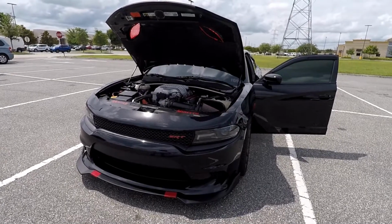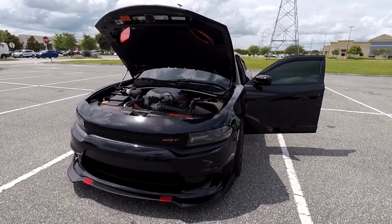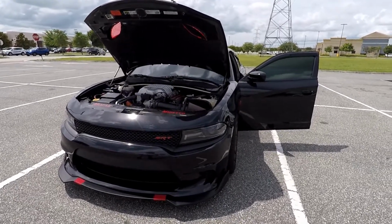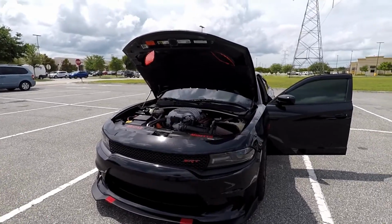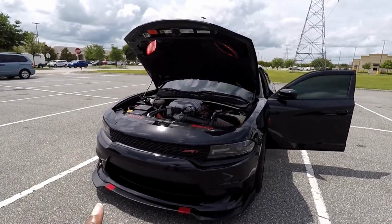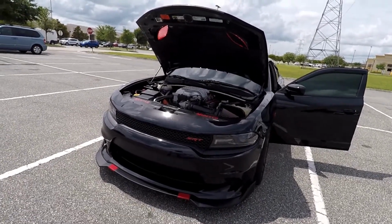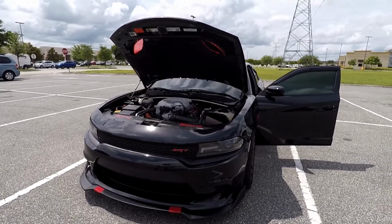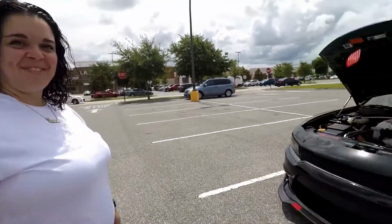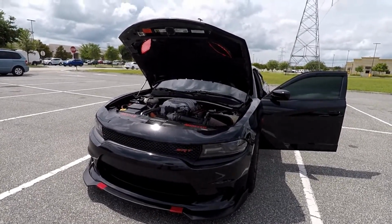So this is the 2015 Dodge Charger Hellcat, and maybe we'll go for a test drive. I can't promise who's going to drive, but I've never been in a Charger Hellcat. I've been in a Challenger Hellcat before, but not a Charger. We'll see how much different it is. I know this might have a little more weight compared to the Challenger, but I look forward to it. It's a little toasty out here, so we're not going to beat on this or anything.